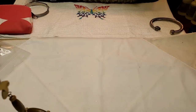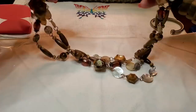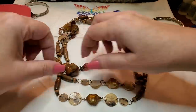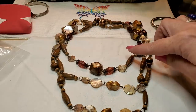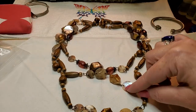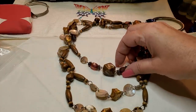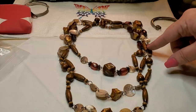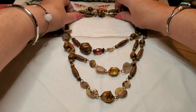So it's a very long chain. Here, hold on. Let me come over here because I'm going to triple it up. There we go. So you could triple it and wear it staggered like that. So it's got wooden beads. It's got mother of pearl shells. These are acrylic. They're supposed to look like stone. And the rest of these are wood. Very interesting.